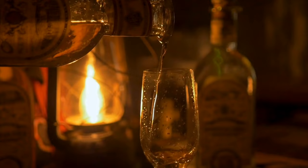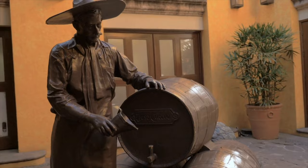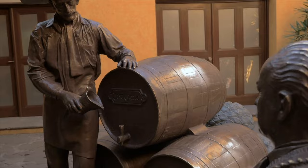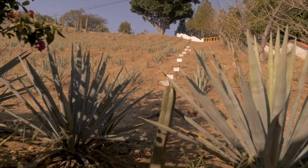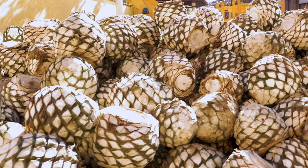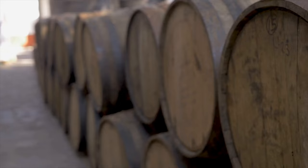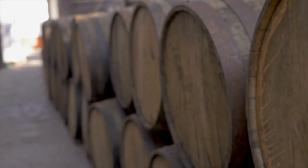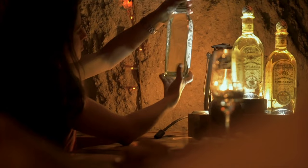All right, Island Hoppers, we are down here in Mexico, and we're actually buying one of the most expensive bottles of tequila around. This was the most expensive one that I came in contact with. So just a little quick history on tequila. It was established in 1666 near the city of Tequila. This actually comes from a fermented beverage that comes from the blue agave called pulque, and that was what it was pre-Columbian. When the Spanish came, they actually distilled tequila, and that's how you get modern tequila and mezcal.